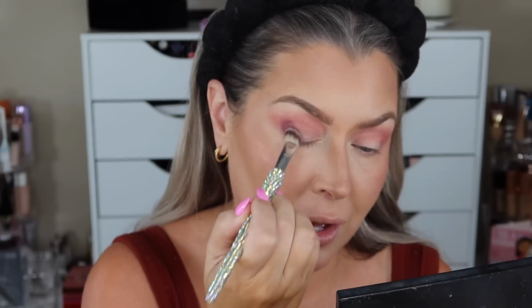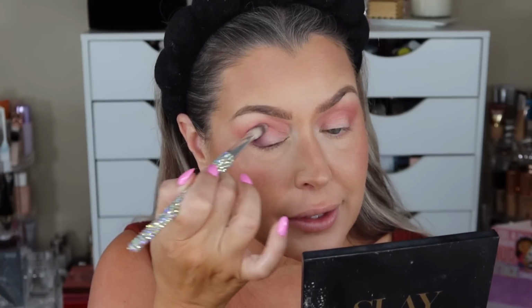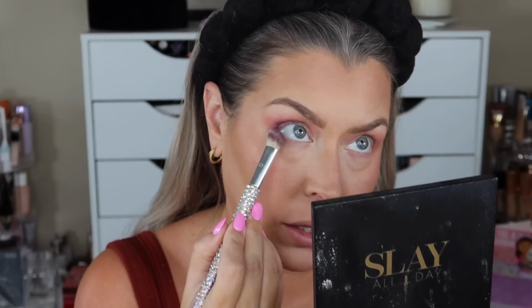Now the beauty of This Is Love is if you are tired, you have allergy eyes, this is not going to accentuate those allergy eyes. I'm going to add a little under the eye, and then a little bit of the blush, a little bit of This Is Love, and tapping right over that crease again and building it up. This is my sneaky way of blending.